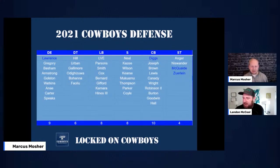All right, Landon, I want to talk about cornerbacks because it's way less depressing than the safety room. We've got Diggs penciled in as a starter. He's going to play a lot. Kelvin Joseph, we figure that he's probably going to open as one of their outside cornerbacks opposite Diggs. We've got Anthony Brown and Jourdan Lewis for the 18th straight year fighting for snaps in the slot.